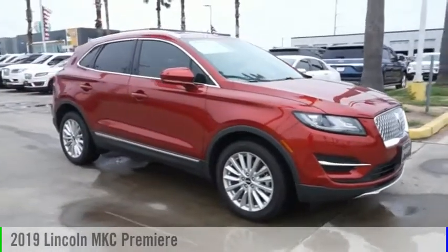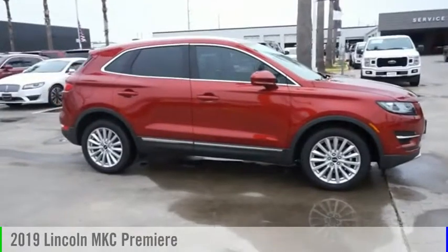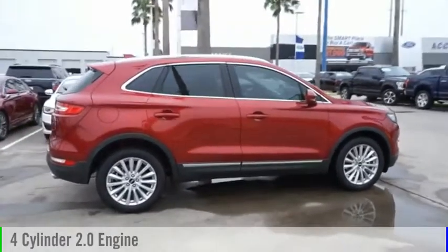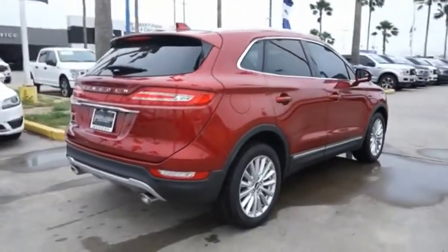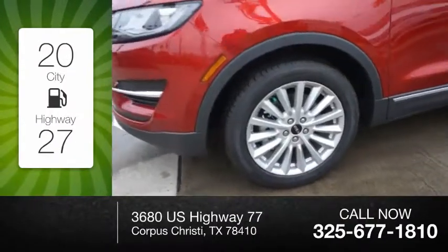We are pleased to show you the 2019 MKC. This vehicle is powered by a front-wheel drive, 4-cylinder, 2.0-liter engine, and comes with an automatic transmission. Great fuel efficiency saves you money by requiring fewer trips to the gas station.